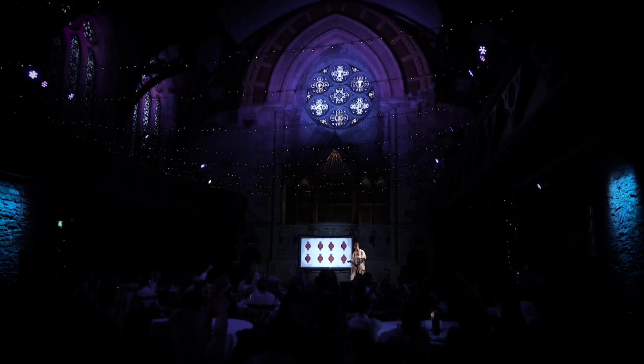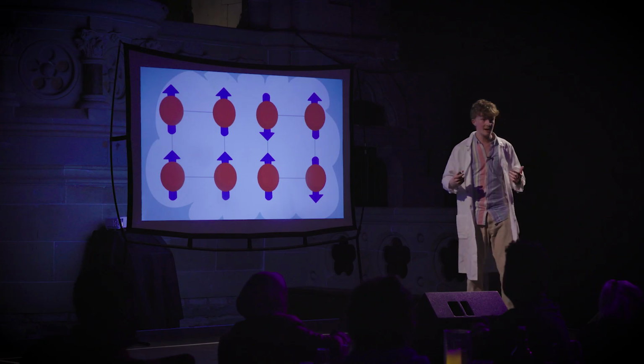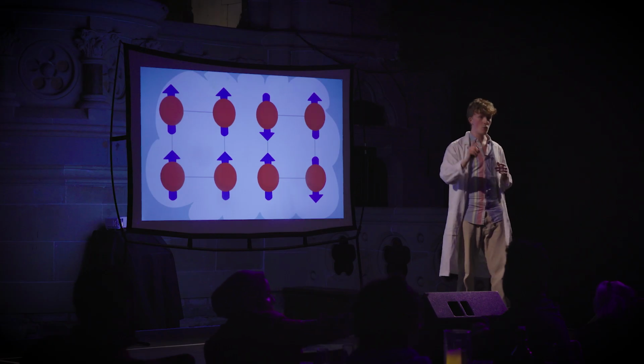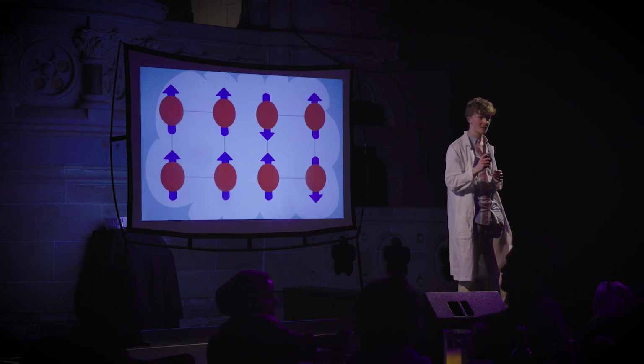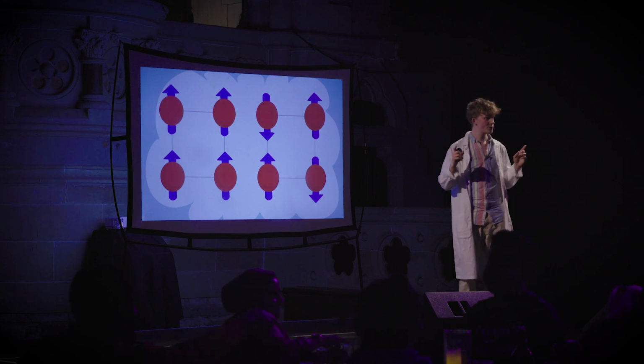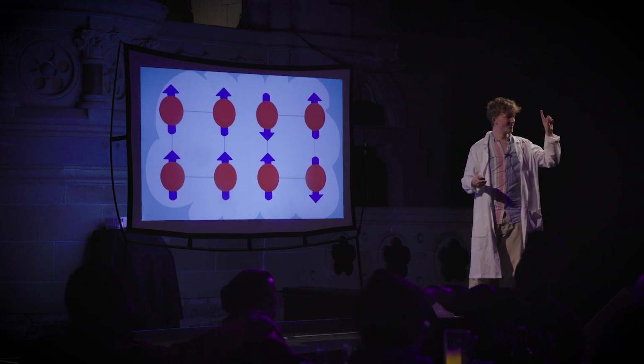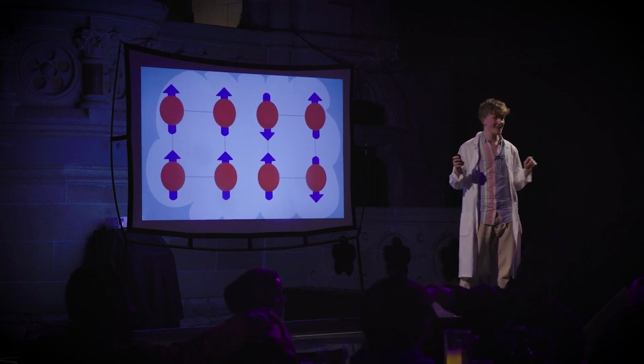But in the next 3 seconds, I'm going to put some pressure on you. You're going to become magnetized. And what I want you to do is try and help me form a structure like this. So to do that, I want you to point at the person sitting next to you, but only if they're pointing at you. Can you all do that for me? So I'll give you 3 seconds. 3, 2, 1. Okay.